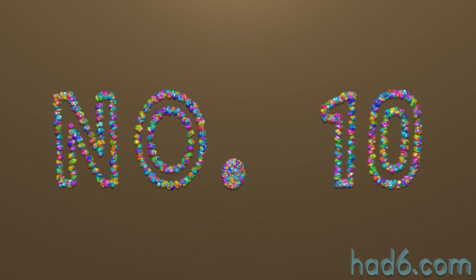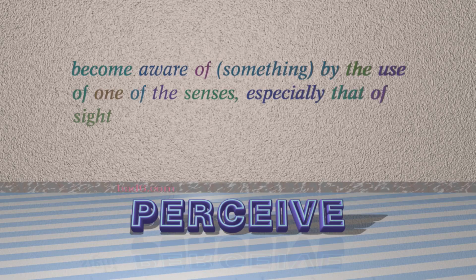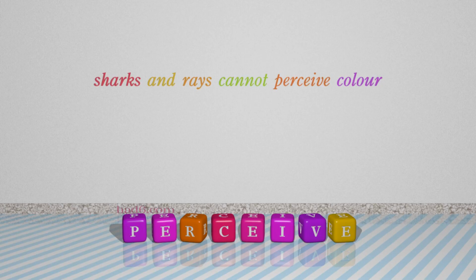Number 10. Perceive. Which means become aware of something by the use of one of the senses, especially that of sight. Perceive. For example, sharks and rays cannot perceive color.